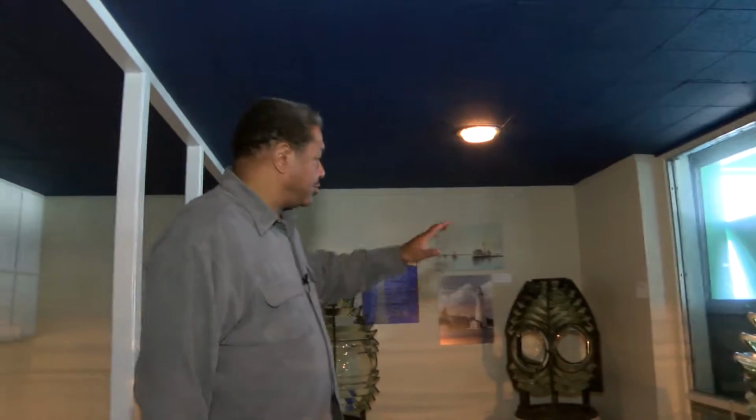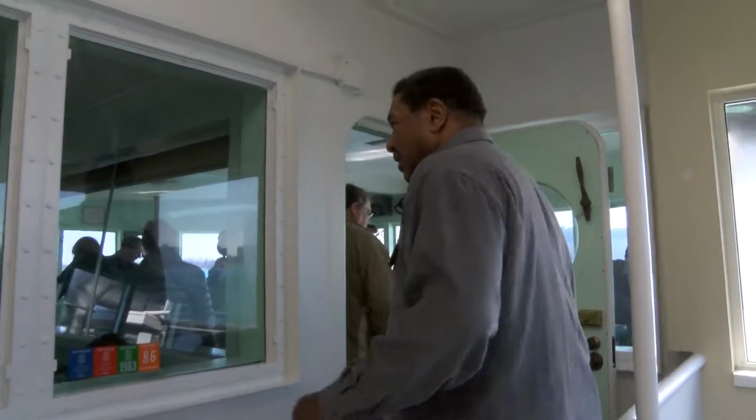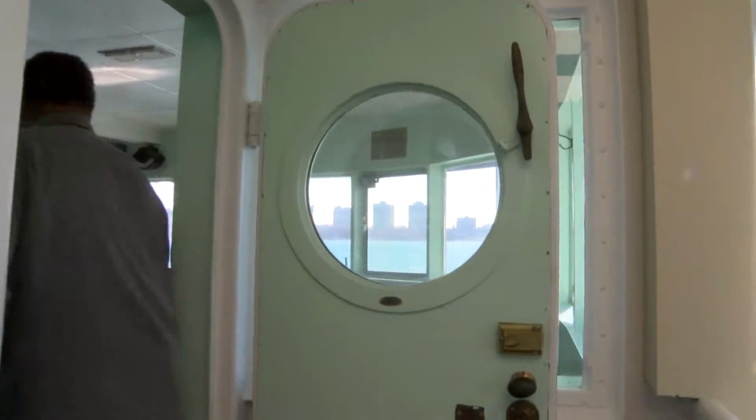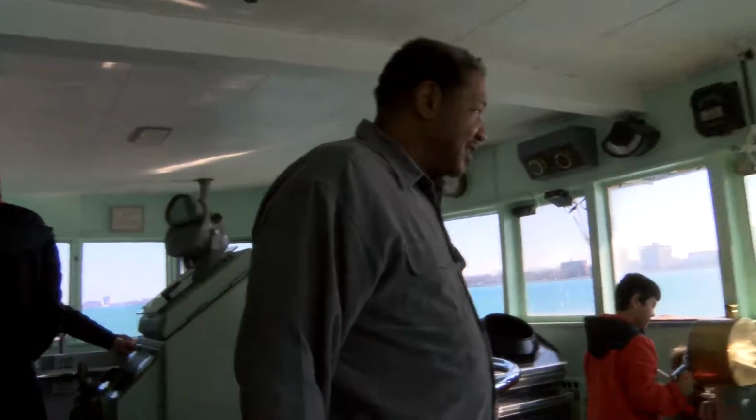These are what the lights look like for the old lighthouses that showed you your way on a ship. And now this would be just like being on one of those old ships, because now we head into the pilot house. That's what the museum is designed to show, how you operate a ship.